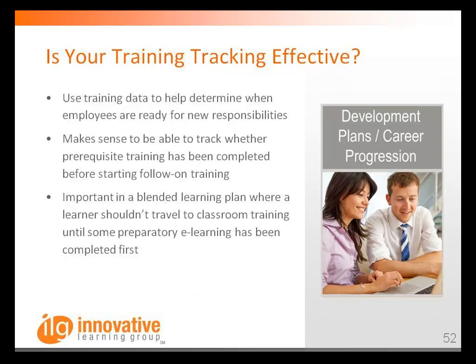What about other reasons to track training data? How about for development plans and career progression? Depending on the size and nature of your company, this might be more or less applicable, but certainly in some companies it's going to be appropriate to use training data to help determine when employees are ready for new responsibilities, in other words, performance management.